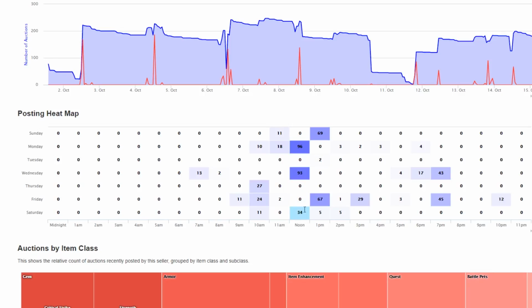So what I would do is I know from looking at this graph that if I log in at 2 p.m., I can undercut him, and he won't undercut me until the next day at noon. So I'll be the cheapest on the auction house without doing a whole bunch of work. But it does look like he does cancel scans at like 7-ish. So maybe he goes and raids in this time, and then he does a cancel scan before he logs off.